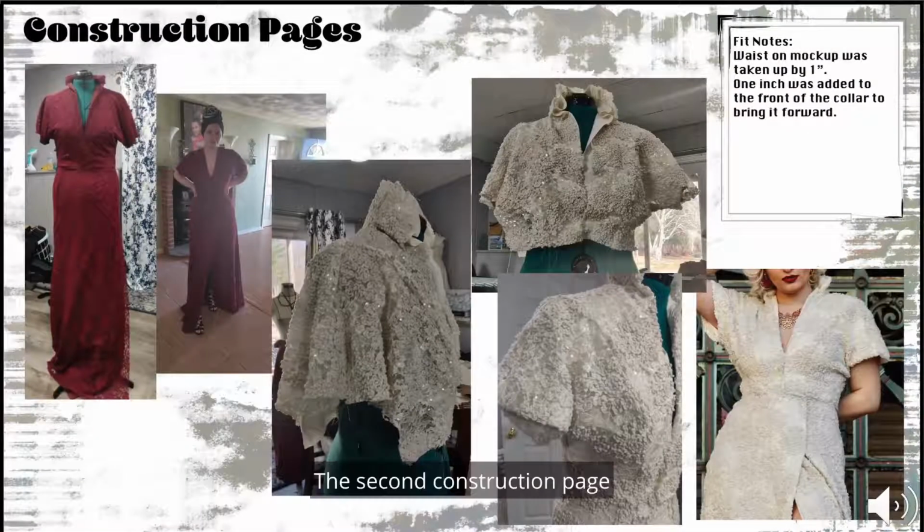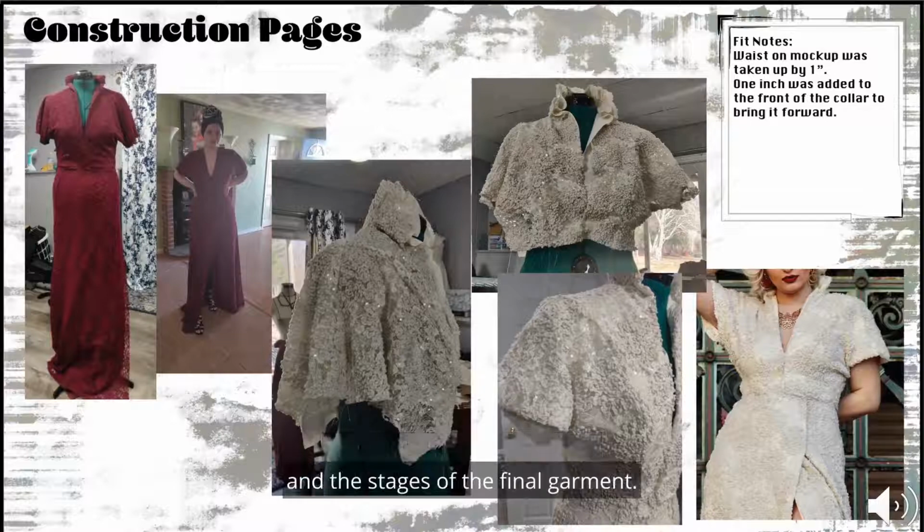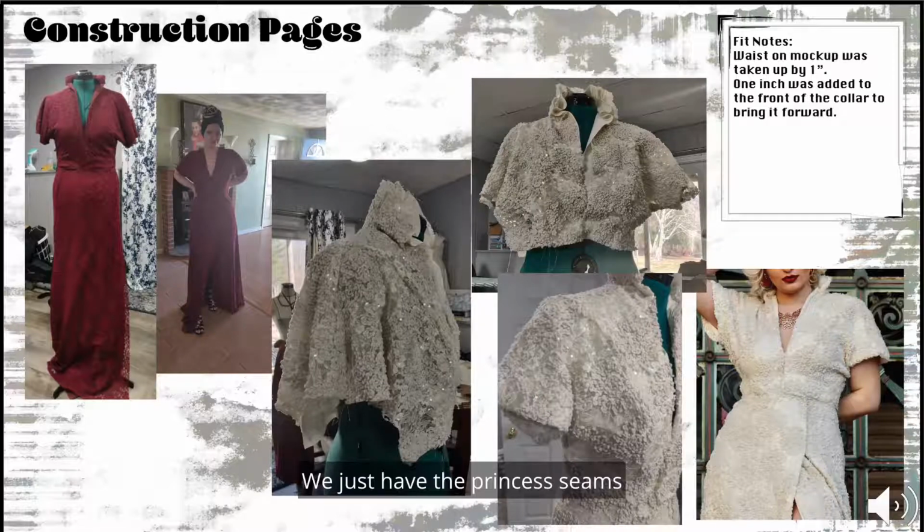The second construction page has some images of my model in the mock-up in red and the stages of the final garment. I didn't get pictures of my pattern drafting process, but it was quite simple. We just have the princess seams and then the high neck collar.